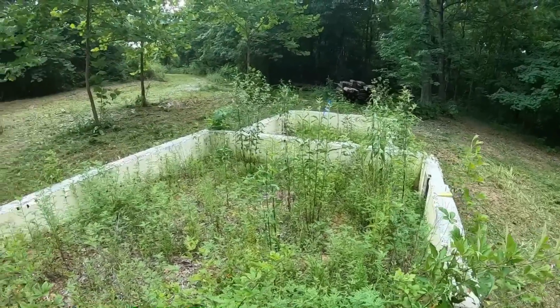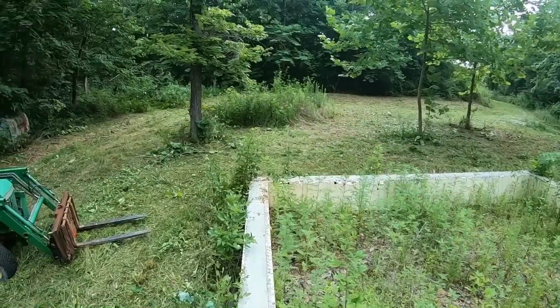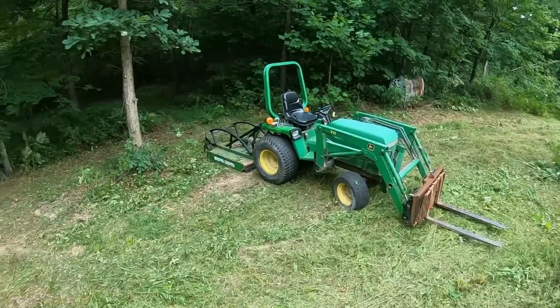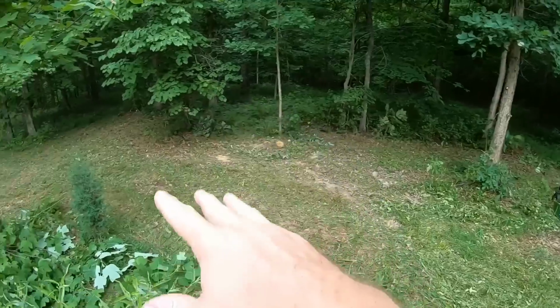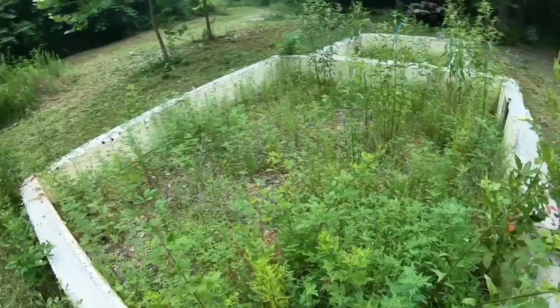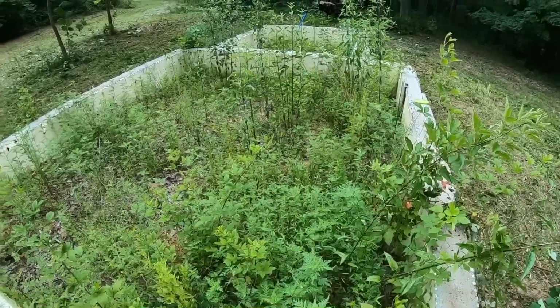Looks a lot better to me. There's a pile of debris there from when we burnt everything the first time. But that'll be good enough to keep this all beat down and manageable. Let's go ahead and head down the trail. I'll come back later and spray all this, let it die off, and then we'll just weed whack all that.